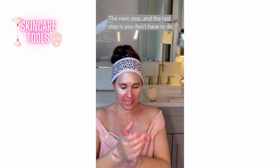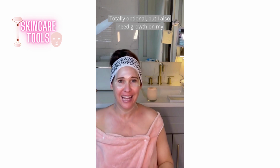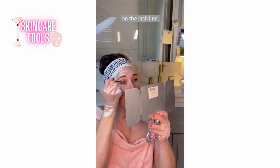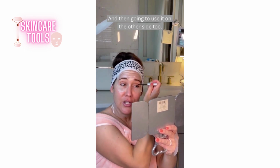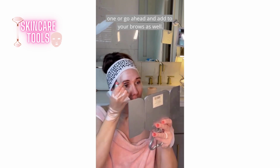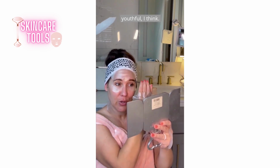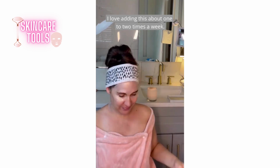The next step and the last step is, you don't have to do this, totally optional, but I also need growth on my eyes, eyelashes. I'm using an eyelash serum. I'm gonna take my mirror and I'm just gonna put it on the lash line, okay? And then I'm gonna use it on the other side too, dip it again if you need to. And then I like to, you can either do a separate brow one or go ahead and add to your brows as well. I like thick brows. Lots of hair, just looks more youthful, I think. So I love adding this about 1 to 2 times a week.